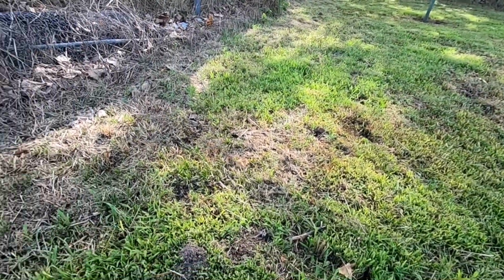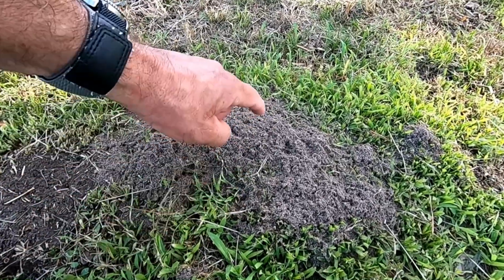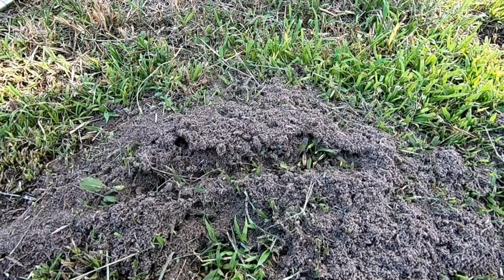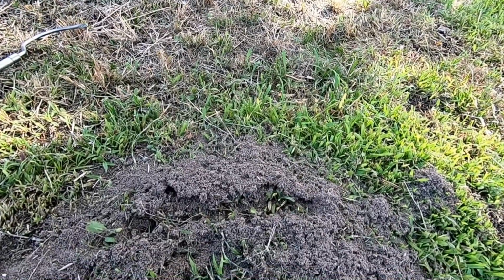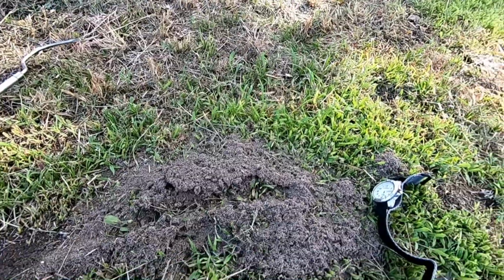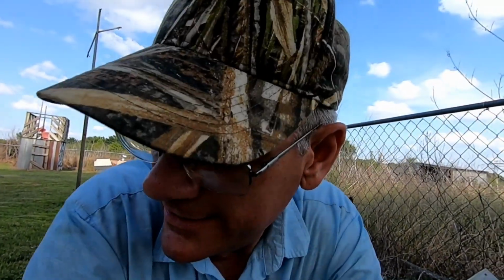So what makes these fire ants so nasty? What makes them call that? Well, watch what happens when I take my hand across this. See how they swarm? Just everywhere. And okay, what I'm about to do, don't do this. I'm gonna take my watch off because you don't want these things up under your watch band. I'm gonna stick my hand in that and show you how quickly they will attack.